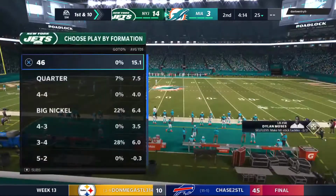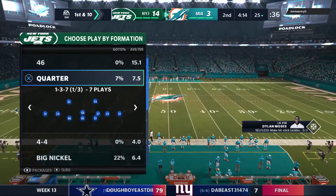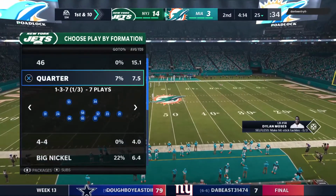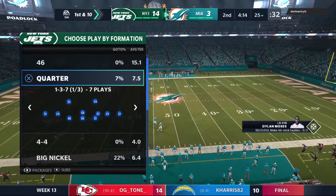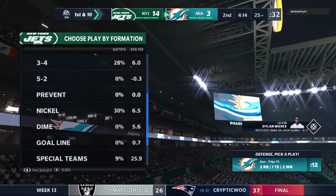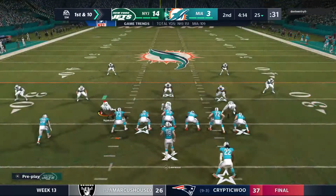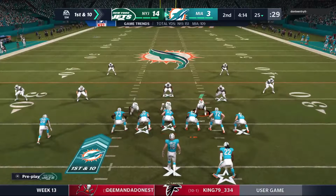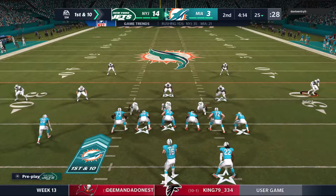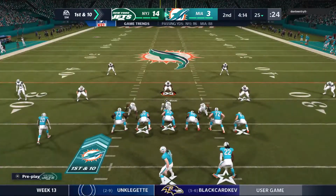Touchback as that sails over the end line. 25-yard line. First down Miami as they get set to start the drive. And tough to win games if you're going field goal, field goal, field goal here. They got a field goal last time. Now they'll be looking for a touchdown.